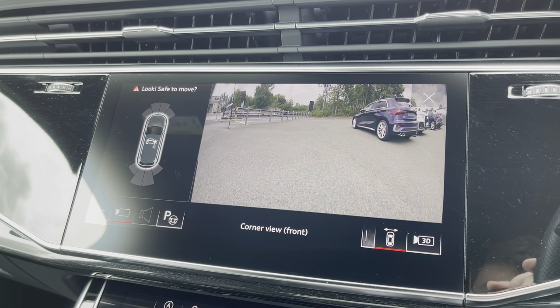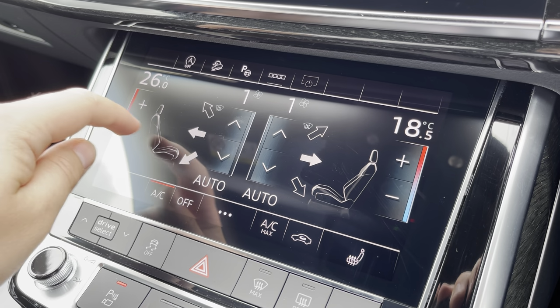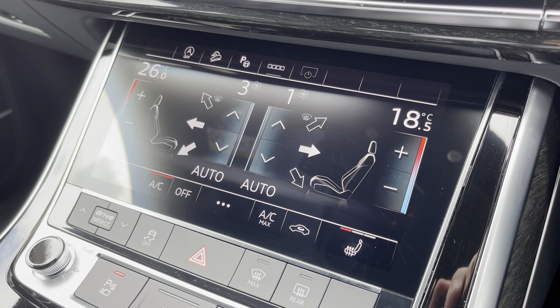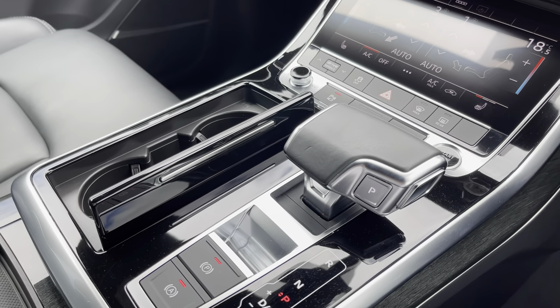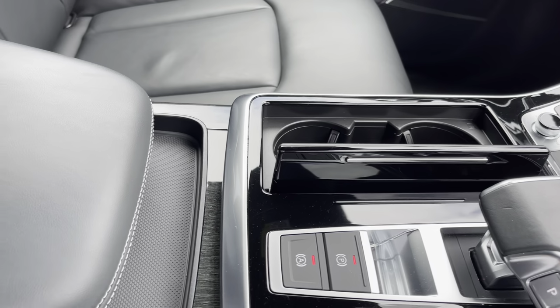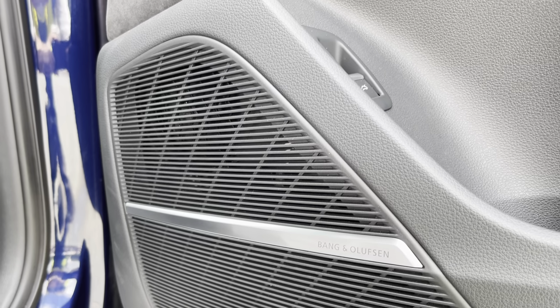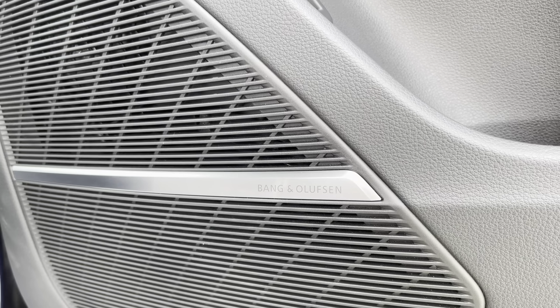up on demand. This interior also boasts easy to use touchscreen controls for the four zone climate control, as well as the heated front seats. And in the centre console, there's a slick tiptronic gear shifter, a couple of hidden cup holders, and underneath the central armrest, there's the Audi phone box, so you can wirelessly charge your phone whilst on the go. And the optional Bang & Olufsen sound system provides a refined listening experience.